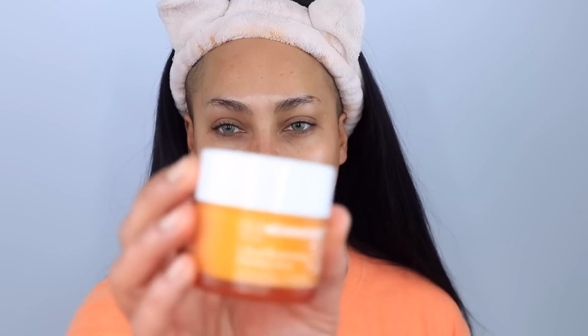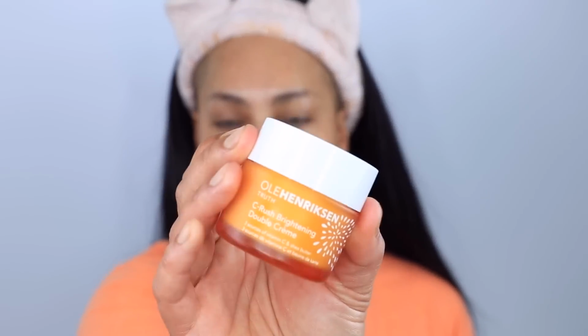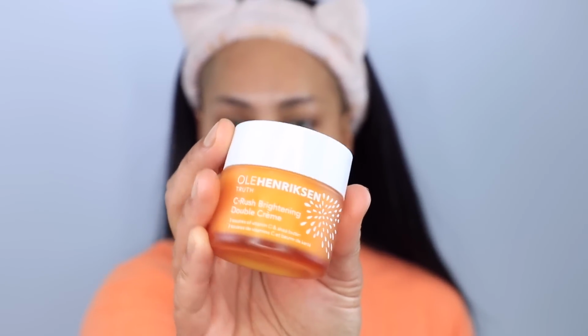Next up, the Henriksen C-Rush Double Brightening Cream. Again, something brightening, but this one's a little bit more moisturizing. It does give a really nice glow. As you can see, there's already a glow to my skin just from the first few products that we've used, but I really like this because I get a rash around my face, around my chin. You can maybe see that it's a little bit darker. Whenever I get a rash from my eczema, it seems to heal dark, so it'll be dark for a few days. So I like this whole skincare system just to lighten it and to really work on hydration, because it does get flaky as well.